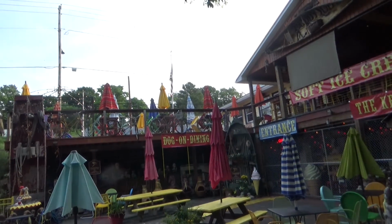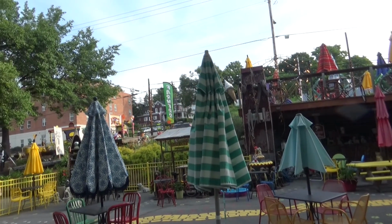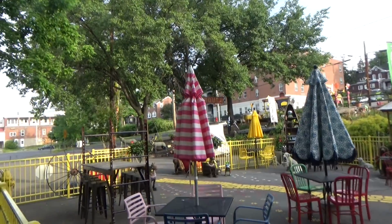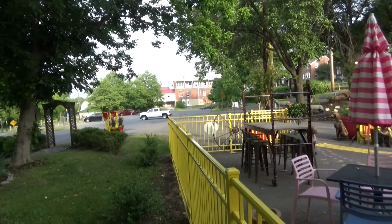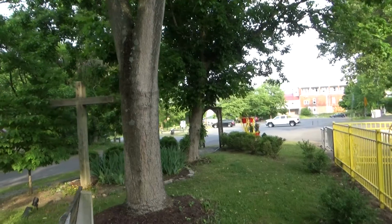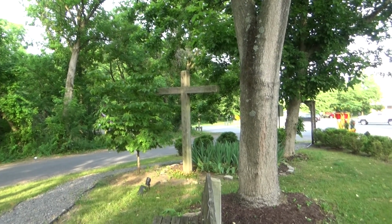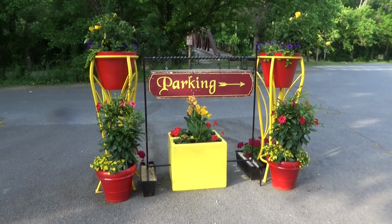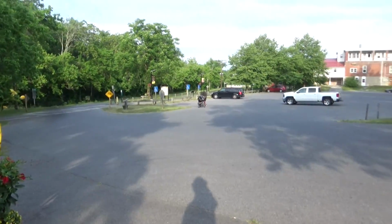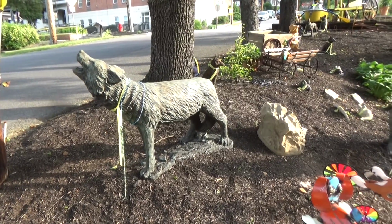Bicycles, bicycles galore. Why, it is on the C&O rail trail. Canal trail. Very nicely done, this little park here. Right downtown. Maybe this is part of the church, this Memorial Park. Now, isn't that one of the prettiest parking signs? Howling at the moon with a little necklace around them.